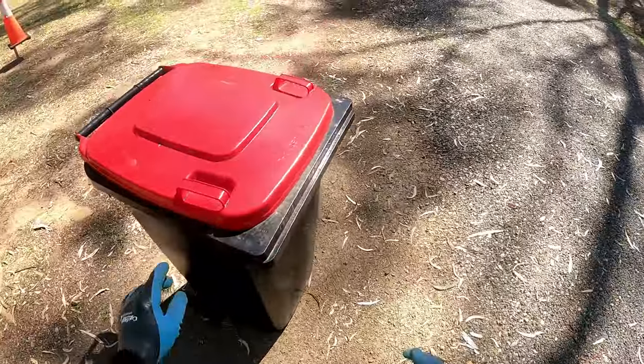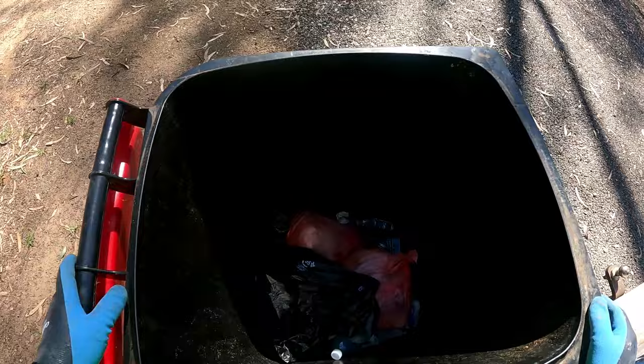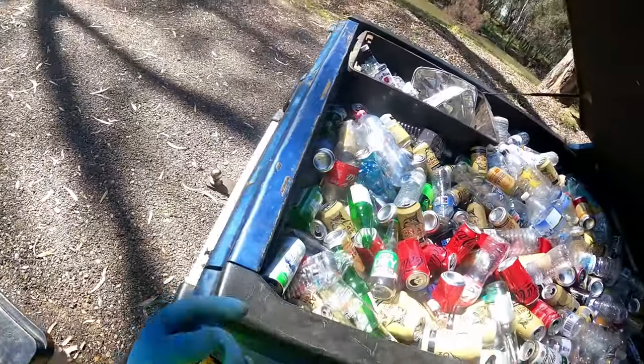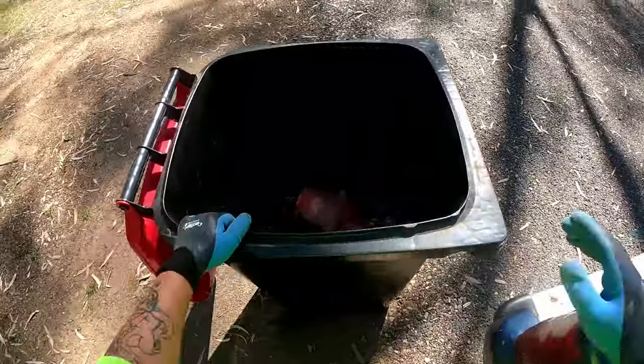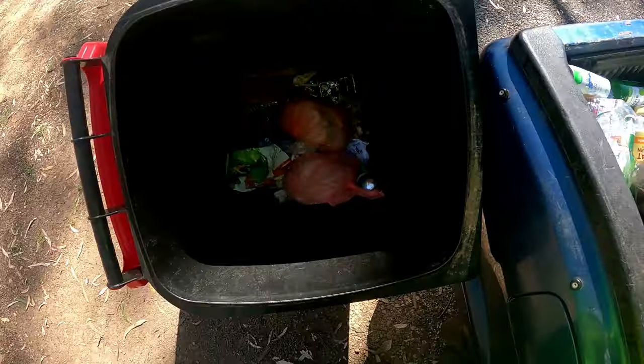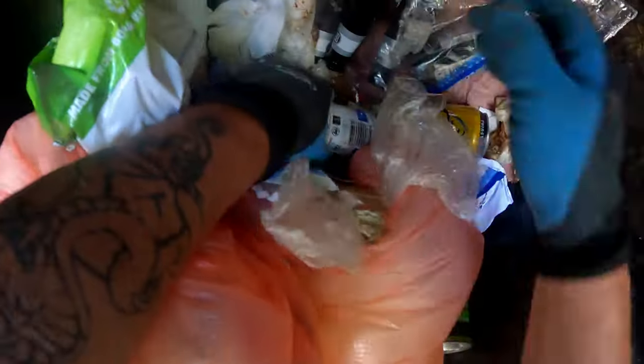Put the other one back. Let's get into this one. Looks like it was put out for me, not knowing I was coming. That over there, that up there. Gas can, empty. Boomer, boomer, boomer. Got a couple there, we're gonna spin the tops off. Oh, look at that, magic. Not often you can do that.